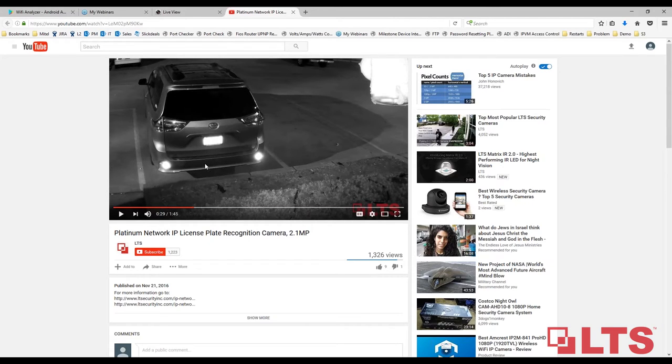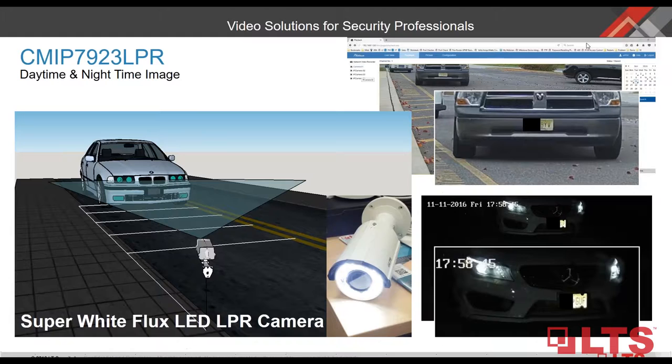Sorry about that. Okay, the night vision distance, and would the lens be glowing at night where you can see it? The distance is approximately 100 feet for the IR distance. It's not really IR, it's the white flux light, we call it, as you can see in the picture. Let me go back a couple of slides. You can see this is the LED, the white flux, we call it.